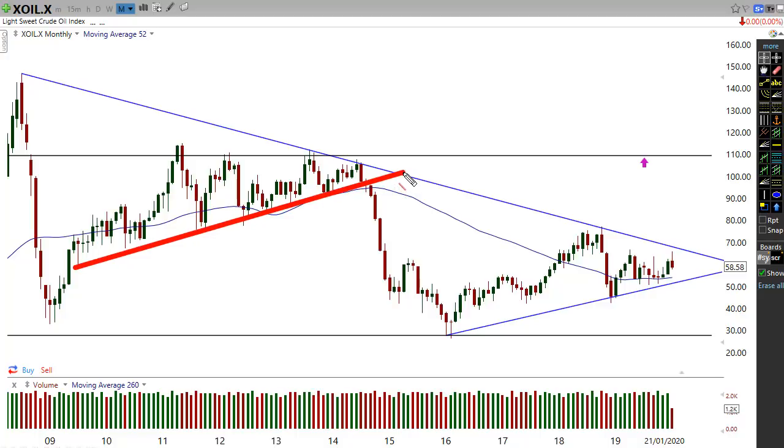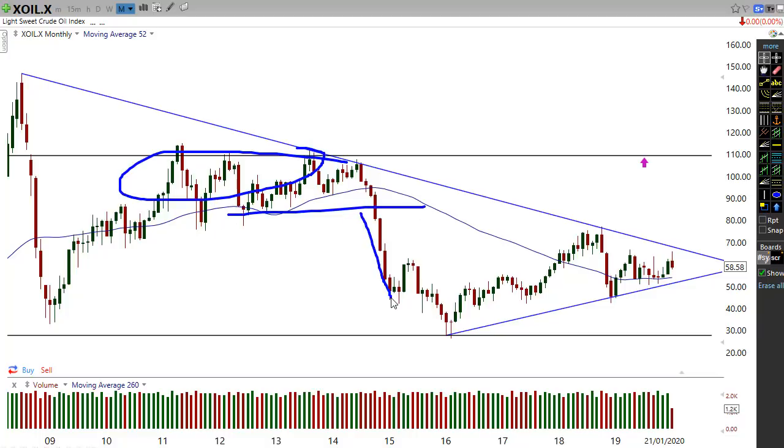We had a nice sort of ascending triangle pattern, right? But guess what? If we bring it back to what I was just saying before, we had all this sideways movement, right? Then once we started to break, it actually broke quite hard. And then we eventually ended back down towards these levels through here.